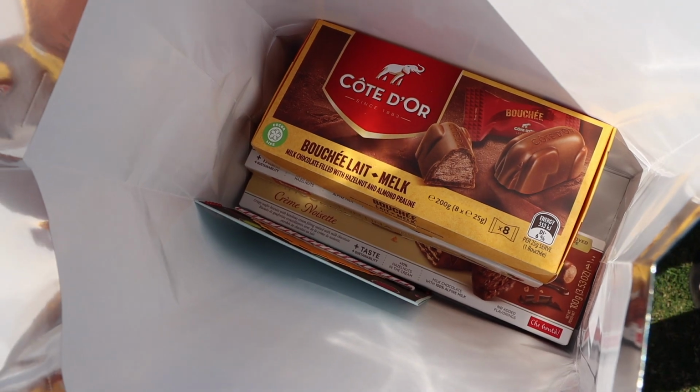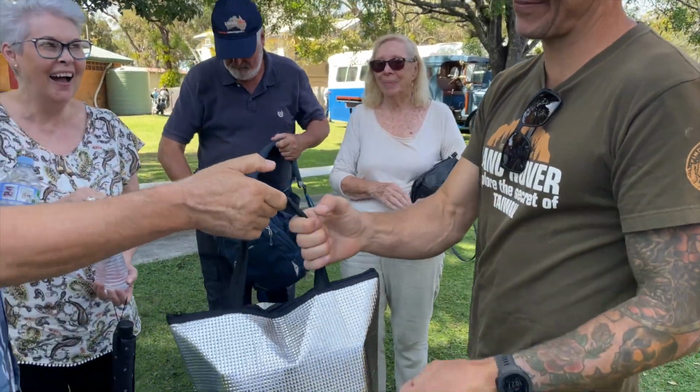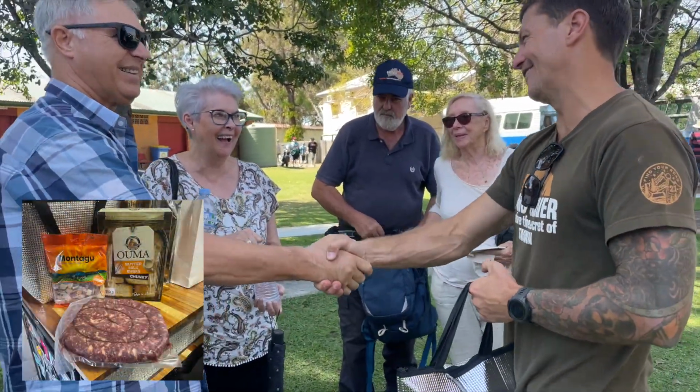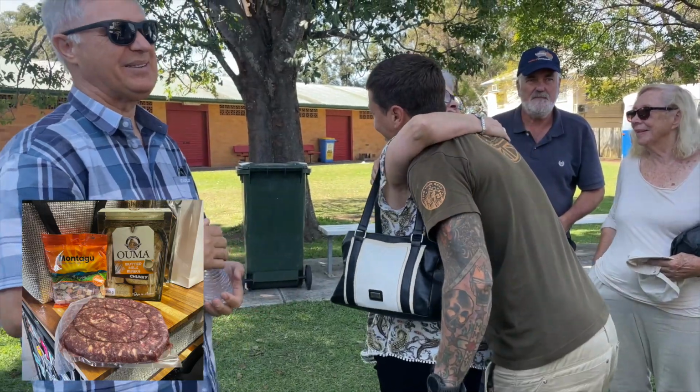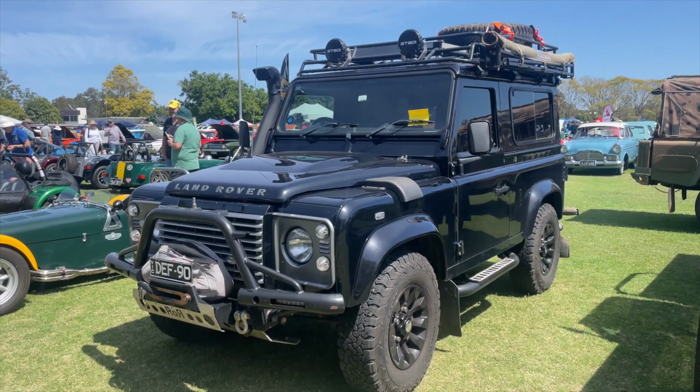Thank you, Jason and Alicia, for the gifts. How sweet. So good to be here. We got really spoiled. Thank you, Evelyn and Wyndham, for the South African delicacies. How do you like the chairs? Lovely. Love the 90.